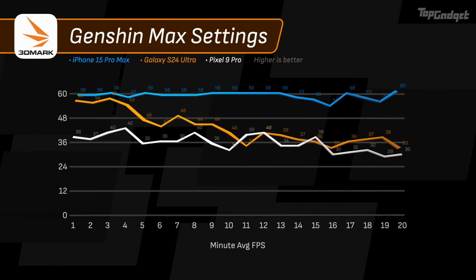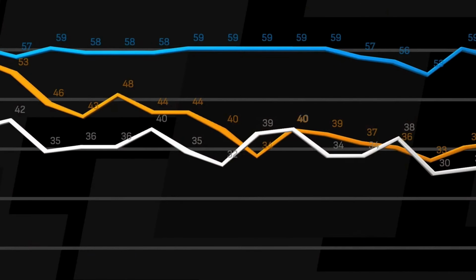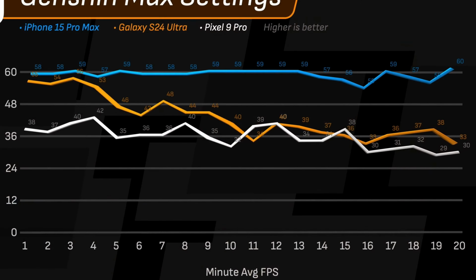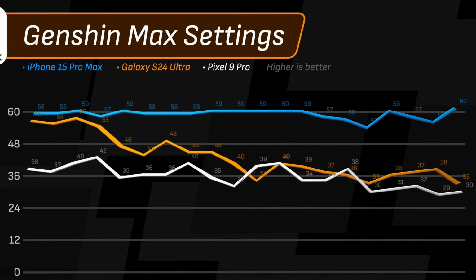In Genshin Impact, the initial performance is 60 FPS, which then drops down to about 40, then 35. The Pixel is... well... anime. The iPhone 16 Pro Max is flawless in comparison, getting 60 FPS throughout the game. Obviously, the ranking here will affect our ranking, the iPhone taking the clear win, followed by the Samsung and the Pixel.